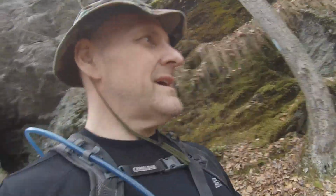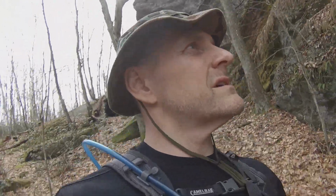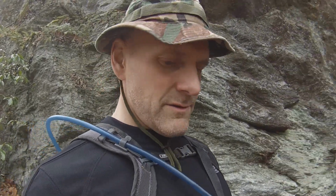And just beyond the cave, you have another little outcropping of rocks over there. Kind of fun to jump and climb all over. My kid enjoys it.